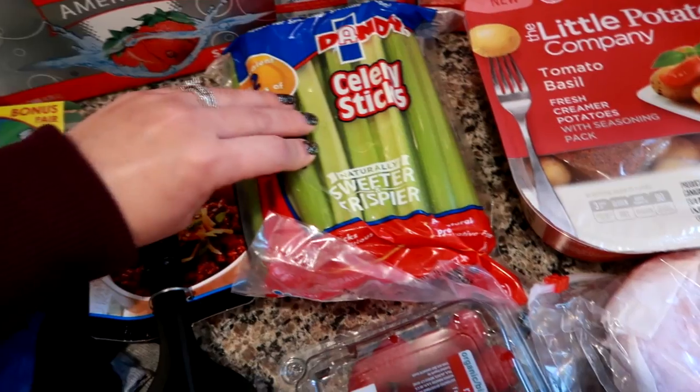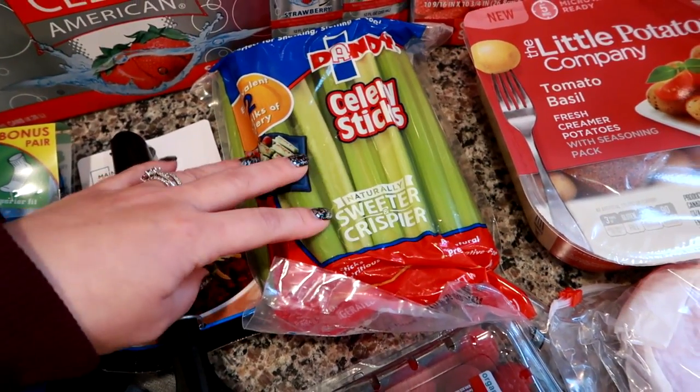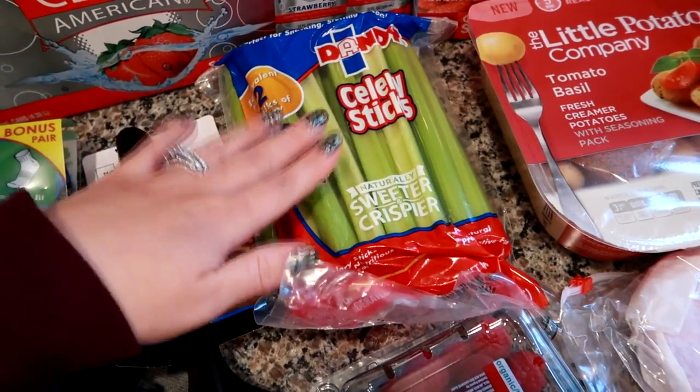I got some celery sticks. These are the ready washed, ready to go, chopped up, ready to eat kind of sticks. So you just have to cut them into smaller pieces.